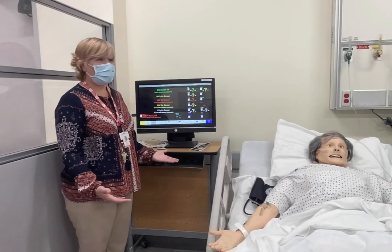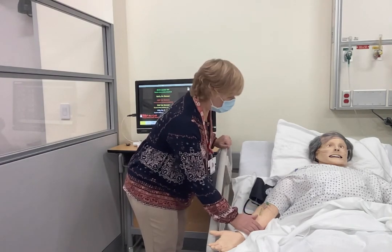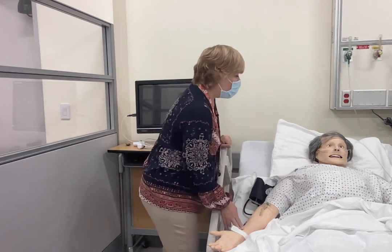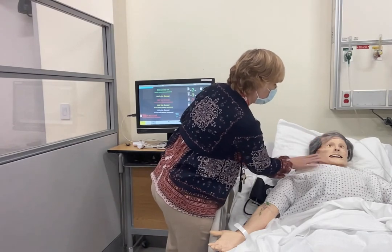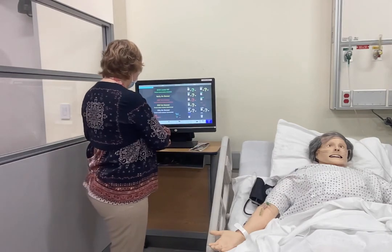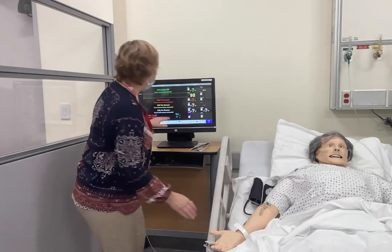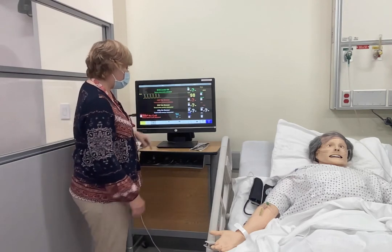So I'm here to take care of Mr. Patterson. When I come to do my simulation, I usually start with vitals. So Mr. Patterson, I can check his pulses here. I can check his eyes with my pen light, do all my observation, but I can also put his monitor on. When I put his O2 sat probe on, it will automatically bring his saturation up onto the screen.